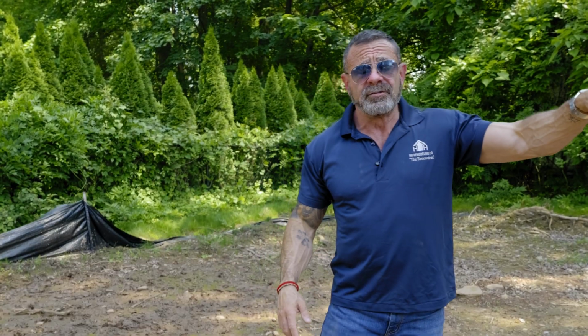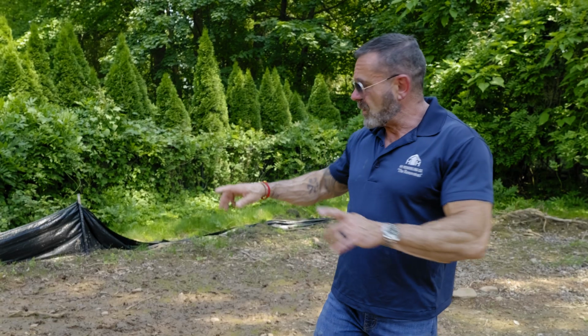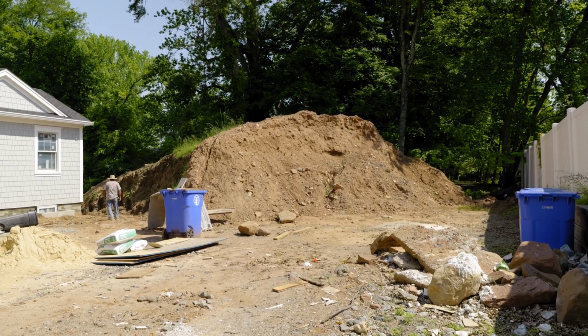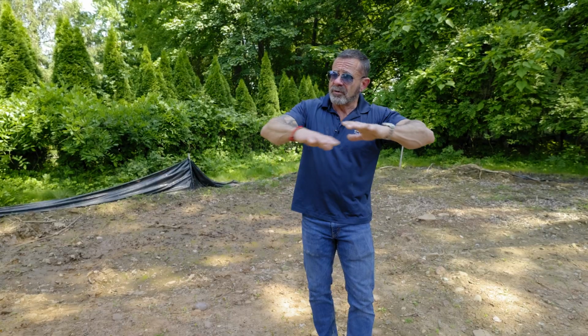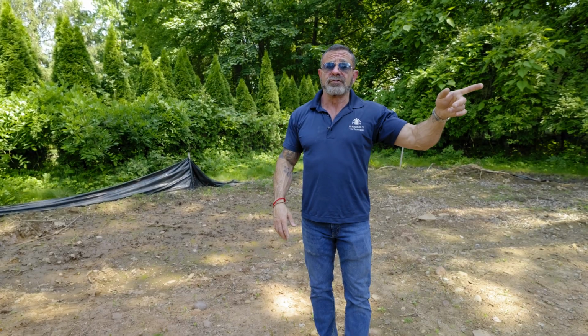So we can't take that dirt away till we install the storm chambers, and that's happening next week. Once they come, dig the hole, the town engineer gets called to inspect the preparation of the storm chambers. When they give us the go-ahead, we close up the storm chambers, tie in the gutters and the leader pipes to it, including any sump pumps, and then that gigantic mound of dirt will get graded out to meet the proper grade for the site plan, and the rest of it gets trucked away.